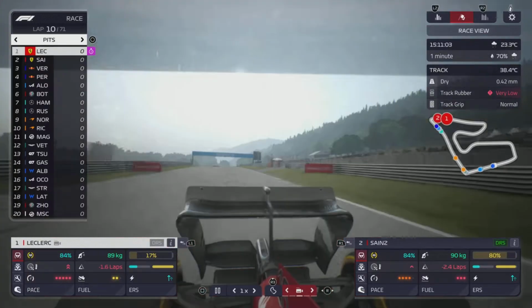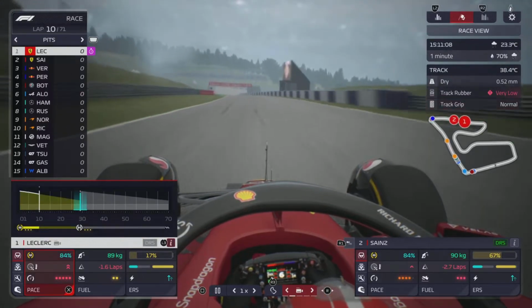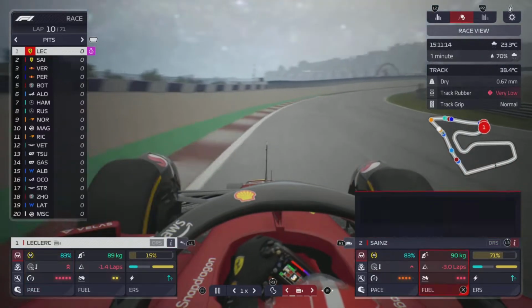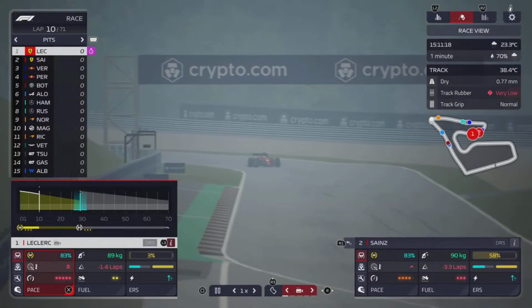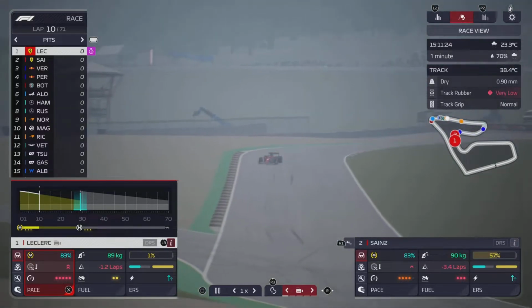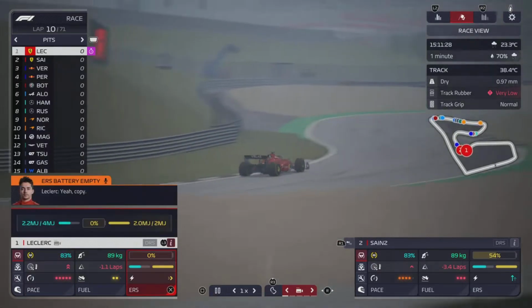Nobody looks like they've boxed yet. But since there's going to be 70% rain coming, we might need to go in the wets. Not quite sure if it's inters or wets. But despite there being 70% of rain, it is most likely wet. Just a reminder on your eyes.